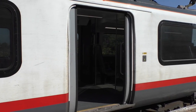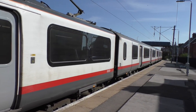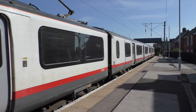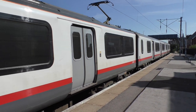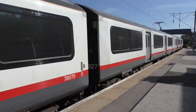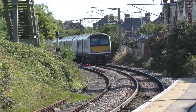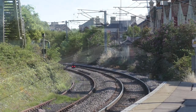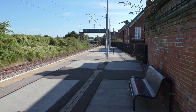The doors are open. Why am I letting the doors shut on my train? Oh, it's going, I'm gonna miss it. Oh, I've missed it, it's going. But it's actually going in the wrong direction because this is a branch line and it ends at Harwich, which is the next stop from this station. So my train will go to Harwich, stop, let all the passengers off, get some new ones and come back and pick me up.